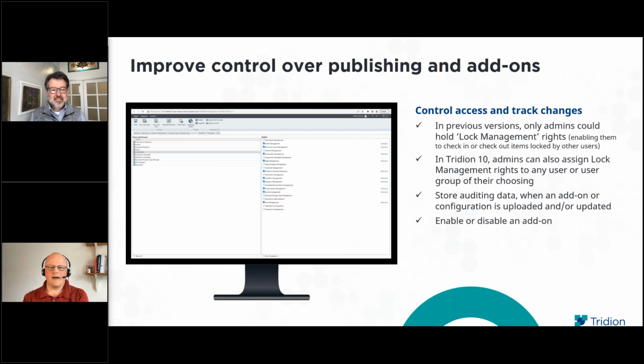And we've also improved the control over publishing and add-ons. These might seem like details unless you have been involved in them, but for the customers that need them, they're really important, in terms of maintaining an audit trail on who has access to do which things.